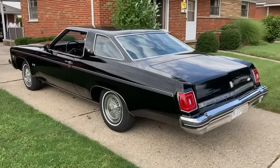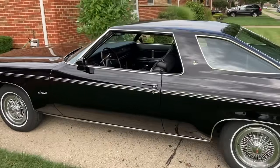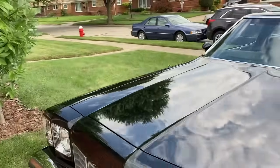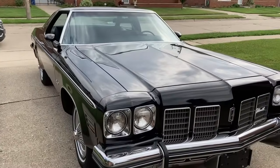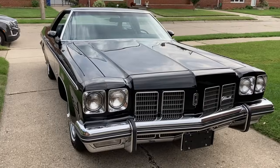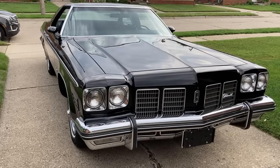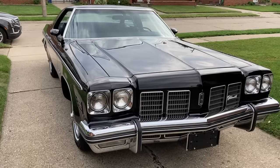Some people ask, how do I find these? This was actually on Facebook Marketplace, and for what the car is, which is a beautiful cosmetic condition car, I got it for an extremely fair price. I'm guessing it's because anybody who came to see it and tried to drive it found that this car did not run very well. It had the original tires still on it, and on at least one tire the tread had separated, so it shook and shimmied as you drove it.